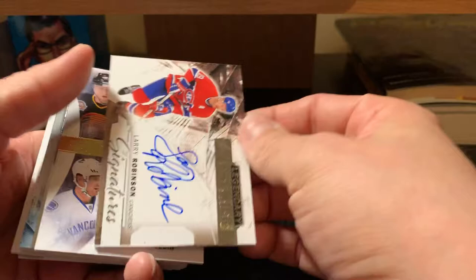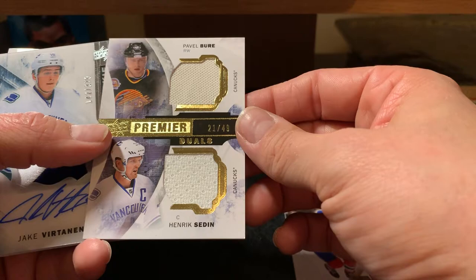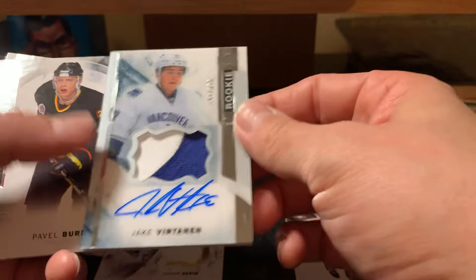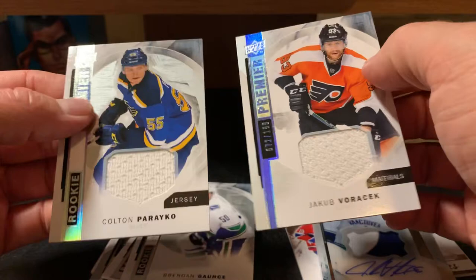So to recap, Larry Robinson. Bure and Henrik Sedin Premier Duals numbered 21 out of 49 here. Jake Virtanen autographed patch, a Pavel Bure base card, Brady Shea base card, or rookie base card, I should say, a Brendan Gaunce rookie, Jacob Voracek jersey, and a Colton Parayko. So I guess these are the two big hits out of that box.